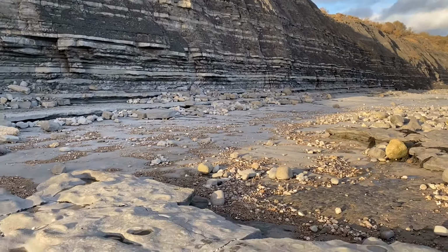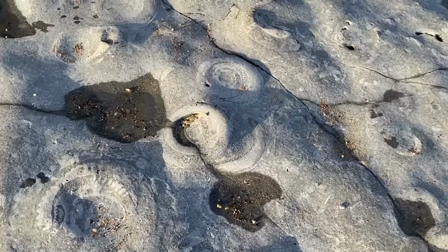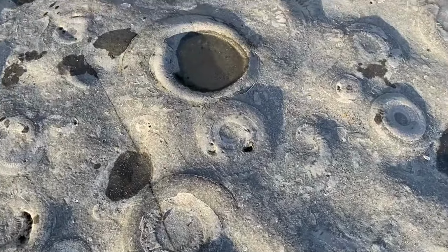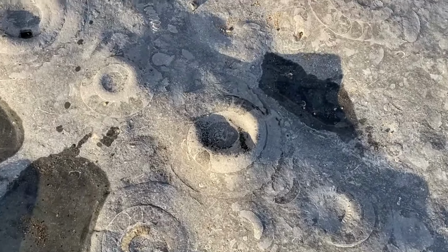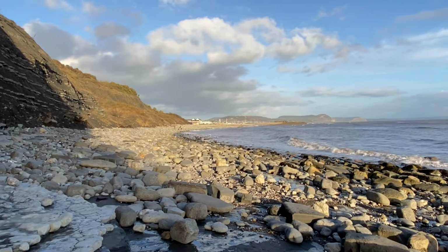And here's the ammonite graveyard on the way back. A lovely sight to see on any given day, and you need to get out here at low tide to obviously see it. These ammonites eroding down by the sea's actions. The ammonites, you can see, must have died out because there was a volcano nearby or some chemical imbalance in the water. Lovely day at Lyme Regis.